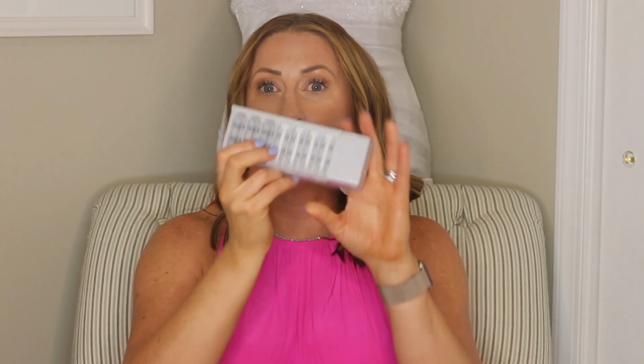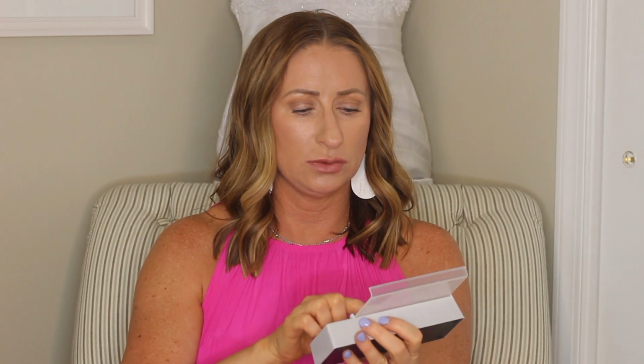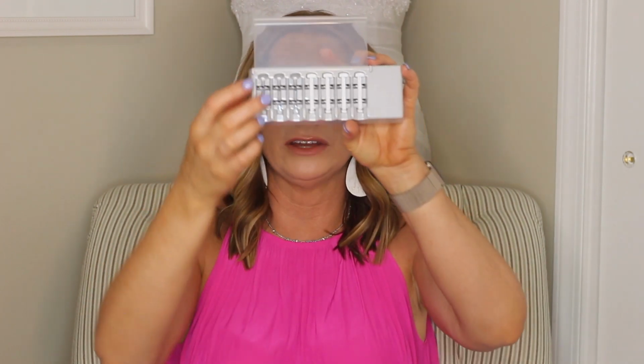Now this is not inexpensive either. It comes with a charger. You put it on the charger. It's not plugged in right now, obviously. I don't charge mine until it gets to the point where it's not working and then I charge it. It comes with replacement heads. It comes with 7. You can see I've already used 3 of them. You can buy just the replacement heads as well. The whole thing also comes with, I think, a cleanser and a serum as well.